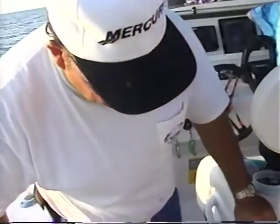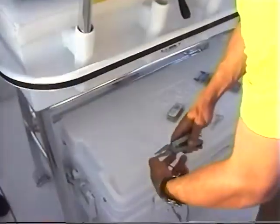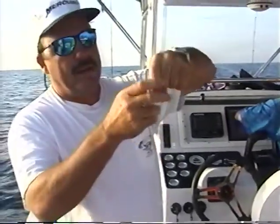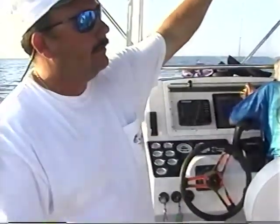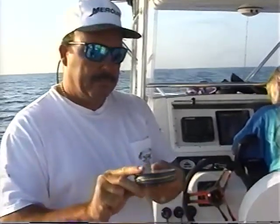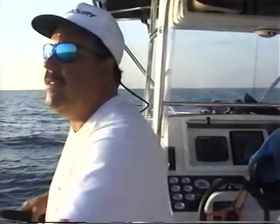They're my Leathermans and they're folded up in there. See, it's invisible. You can't hardly see this stuff. This is a new product. It's expensive, but it's supposed to work. It's called fluorocarbon. And who's it by? Fluorocarbon is by Seaguar. The better stuff is by Seaguar. It's supposed to help us. Every trick you can get. These kingfish have very good eyesight, and if it doesn't look natural, they're not going to hit it.